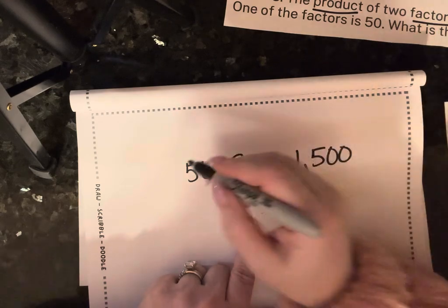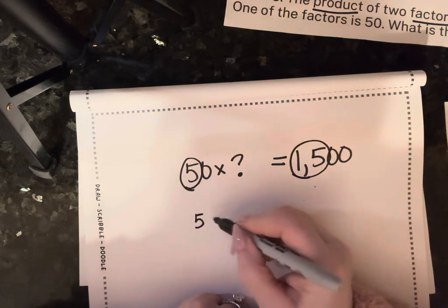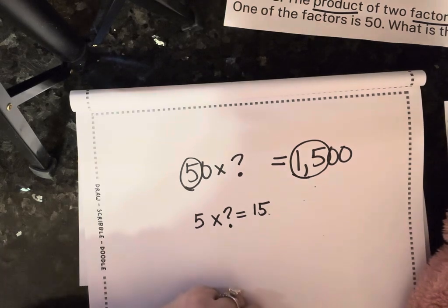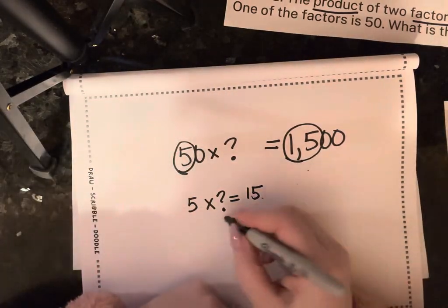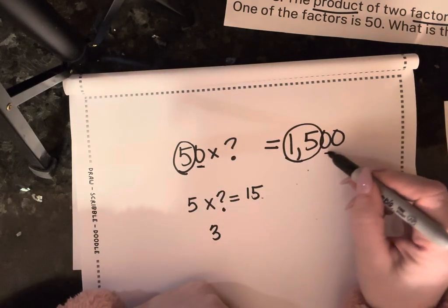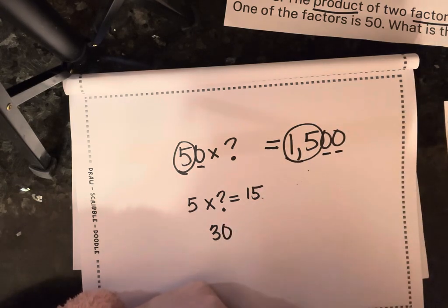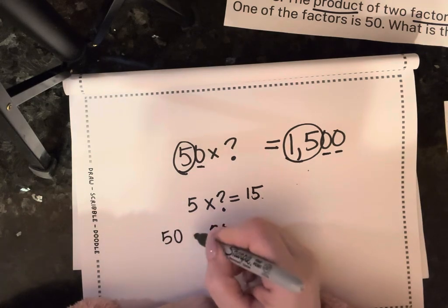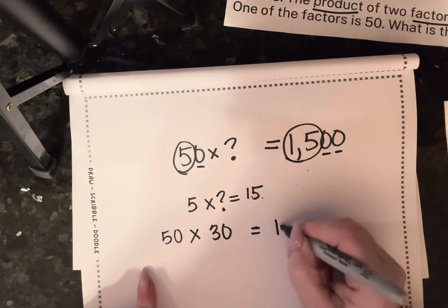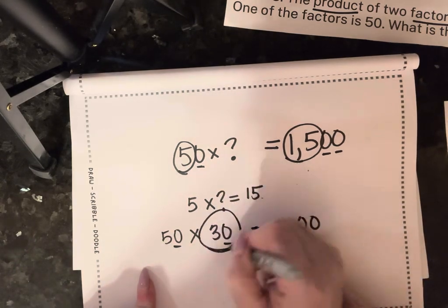Well, we have to find the hidden fact here. So 5 times something equals 15. Well, what could that be? Well, if I'm not sure off the top of my head, I can just skip count 5, 10, 15, and I would get 3. But look at these zeros. I have 1 here, but it ends with 2. So I know that one of the other factors has to be 30. And I'm going to double check my work. 50 times 30. Cover my zeros. I know that 5 times 3 is 15, and I control those zeros, and I have 1,500. So my answer is 30.